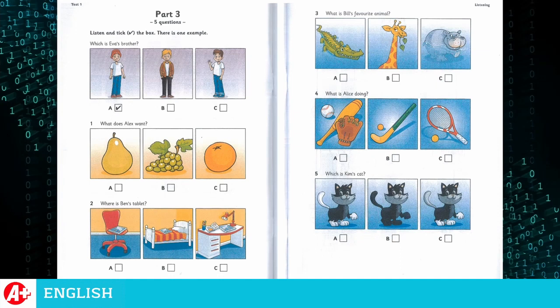Which is Eva's brother? Eva, which boy is your brother? Is he the boy in the brown jacket? No, that's my cousin. Is that your brother in jeans? Yes, and he's wearing a hat. Can you see the tick? Now you listen and tick the box.